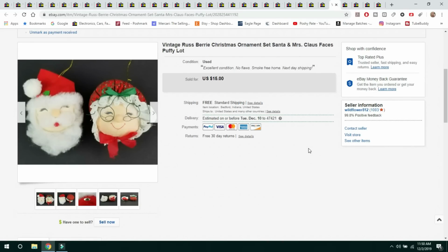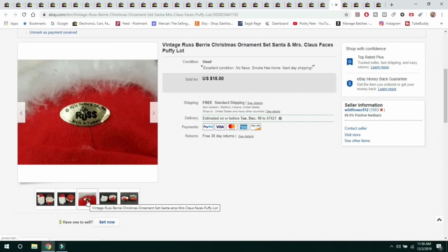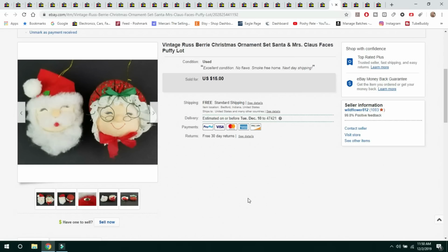These were also in the auction lot. No, actually, these were also in the Goodwill grab bag of ornaments. They were vintage Rust Bernie ornaments with Santa and Mrs. Claus. You can see here, there's the Rust Bernie. They're made in Taiwan. They are vintage, and they sold for $15, and I did provide free shipping.